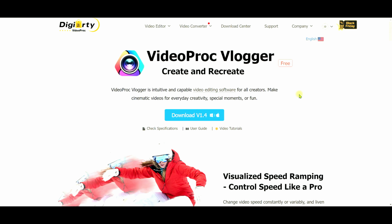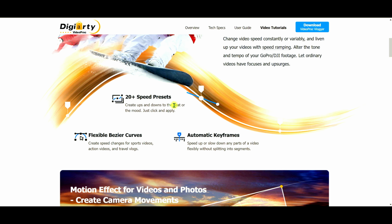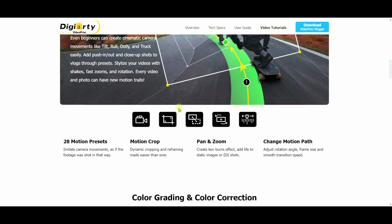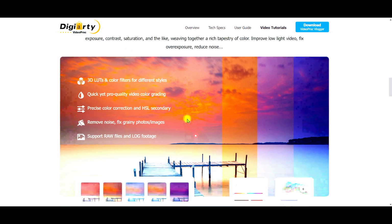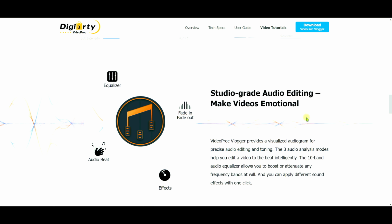So for example, this is all free, you can see right here. And then you can see that it has lots of features. There are 20 plus speed presets, flexible Bezier curves, then automatic keyframes, and they are giving you lots of features for free. For example, motion crop, pan and zoom, change motion path. Then there's the color grading. Even there's some LUTs. And then you have equalizer and audio editing.